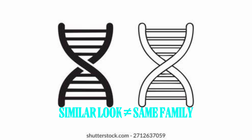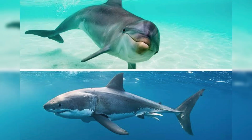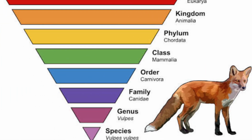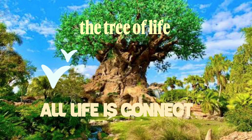Sometimes, 2 organisms look similar, but they are not close relatives. Sometimes 2 organisms look like they're completely different, but they actually share a common ancestor. This has helped scientists create a more accurate picture of life's history. The surprising connections of life. Scientific classification shows us something incredible. All life on Earth is connected.